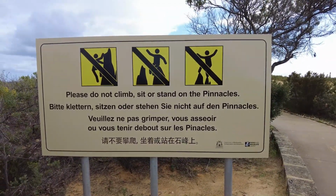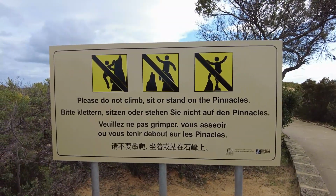Don't cuddle the Pinnacles, don't stick Pinnacles up your bottom, and don't do ballet on them. You can either walk or take a drive around the Pinnacles here, but the drive through the Pinnacles is shut today because of the recent rain, so we are doing the walk.